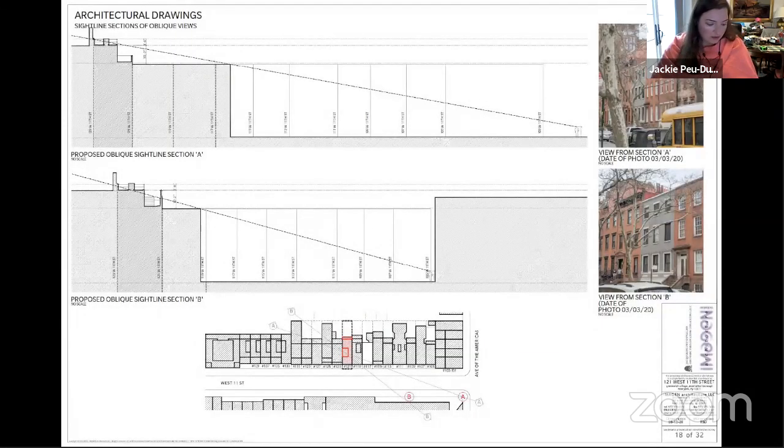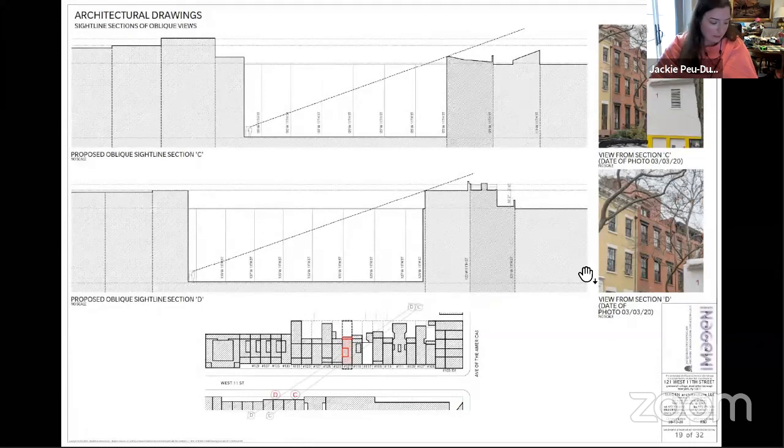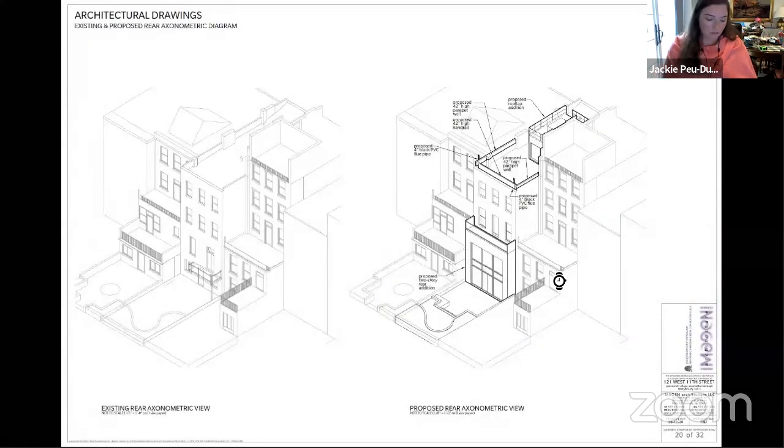Here are the lines of sight as viewed from 2 points across the street to the east. And here are the lines of sight as viewed from 2 points across the street to the west. And here's an axonometric view that shows you the massing of the proposed rear addition as well as the work at the roof.